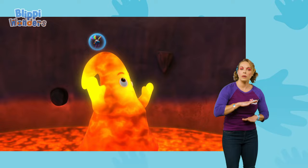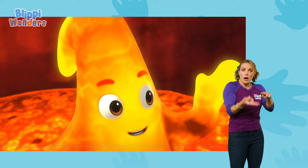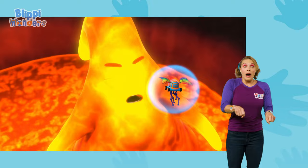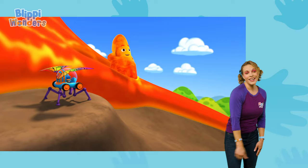Phew! That was close! Maggie, you almost fill the whole cavern now. I sure do. And as I grow, the pressure inside the volcano builds until we push through the crust, or the top of the earth. Hold on! Whee! Ah, much better. Maggie, what a blast!